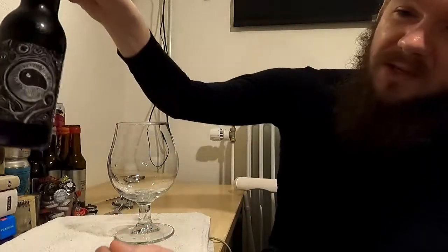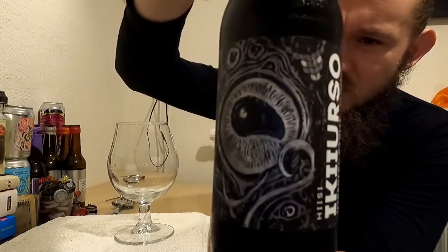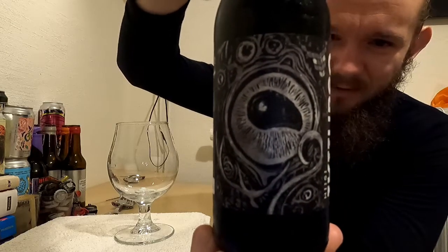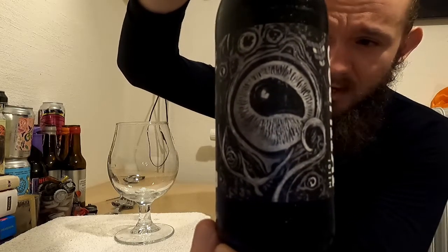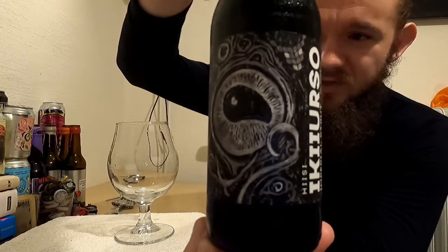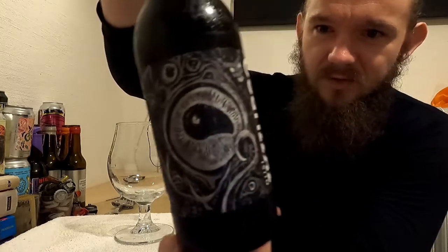So yeah, let's crack on then and have a little look at this beer. I'll just let you have a little look at the artwork on this one. There's a few different versions of this beer. As I said, this one is a 12% Imperial Stout, and this is the Islay barrel-aged edition, but there's also an Oloroso cask and a bourbon barrel-aged version. This beer apparently is named after Ikiiurso, a sea monster from the Kalevala poem, which is quite famous in Finland. And it tells you a little bit on the side here.